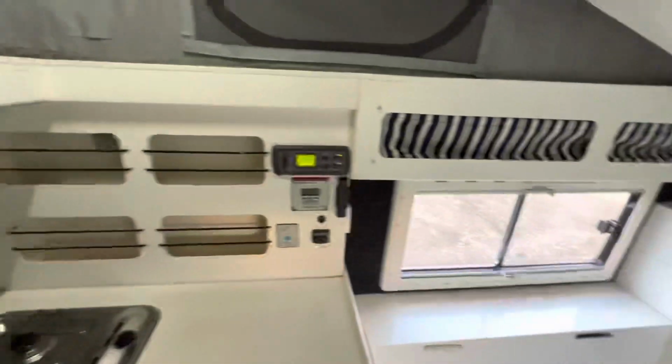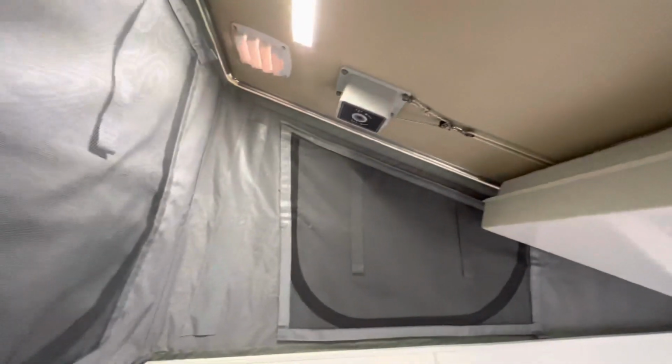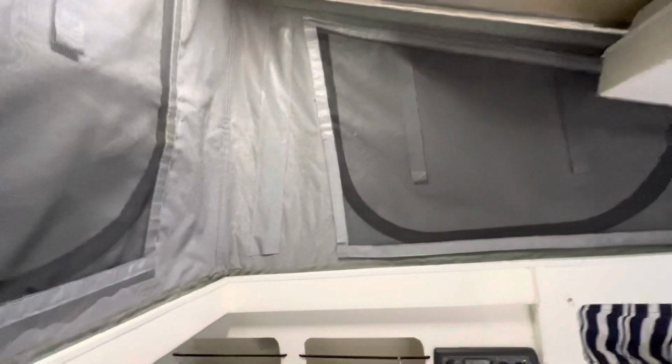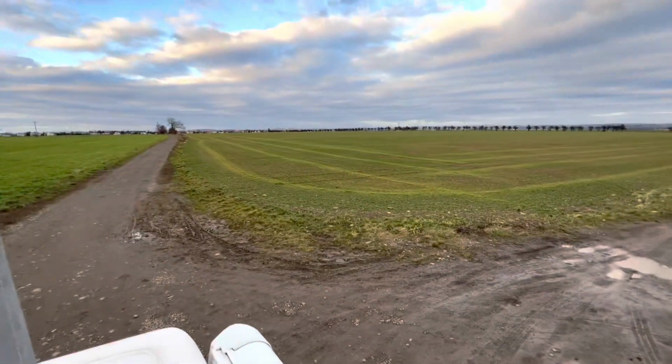I'm almost 2 meters tall, 198, and I'm standing full height. I still have about 15 centimeters up to 20 above my head. You got windows, nets here. You can open the window, look outside, check out if there are any enemies, or just to check out the beautiful weather in nature.